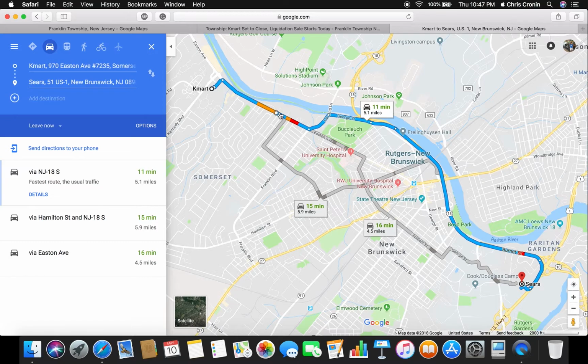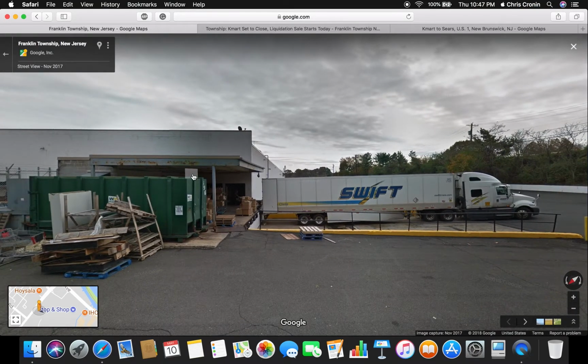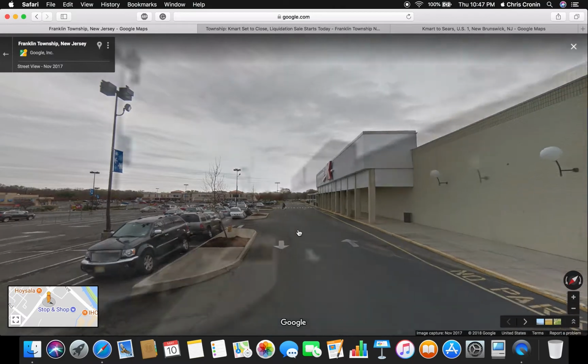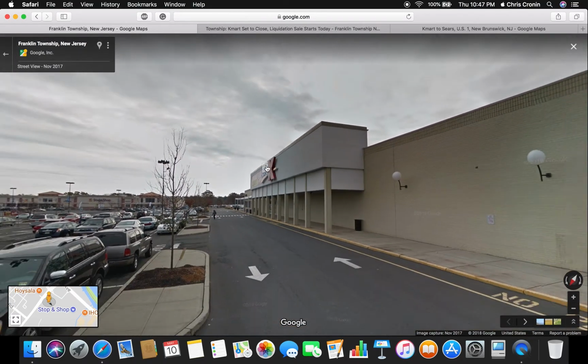So all you do is you go down Easton Avenue, you go through here, and you could get to the Sears from there. So the Kmart's here at the Rutgers Plaza, and then Sears is down here at another mall. I'm not sure if this Sears in New Brunswick is going to close or not, but we'll have to wait and see about that. So anyways, guys, that is going to conclude my video here tonight about this Kmart in Somerville, New Jersey, Franklin Township. Again, if you're in the area and if you're looking for a good deal on some clothes, highly recommend seeing this Kmart before it closes before the end of July.